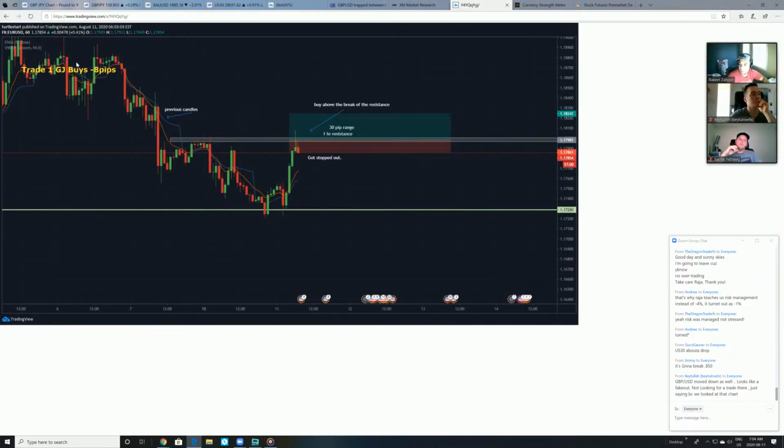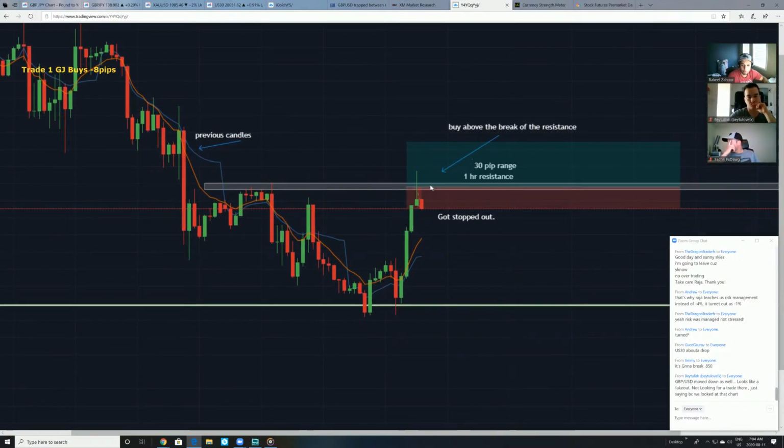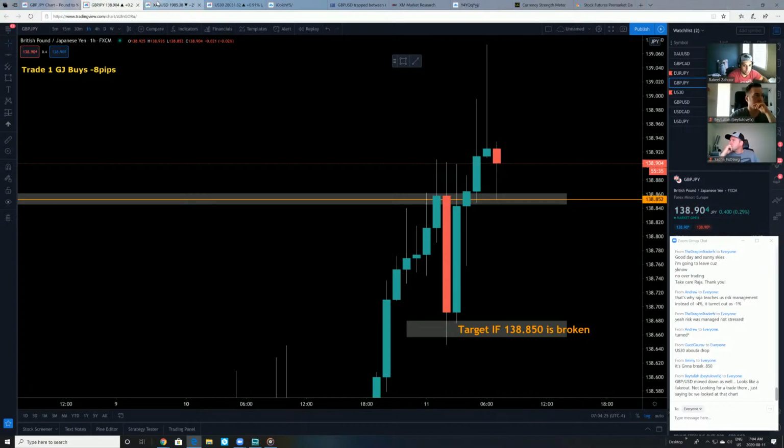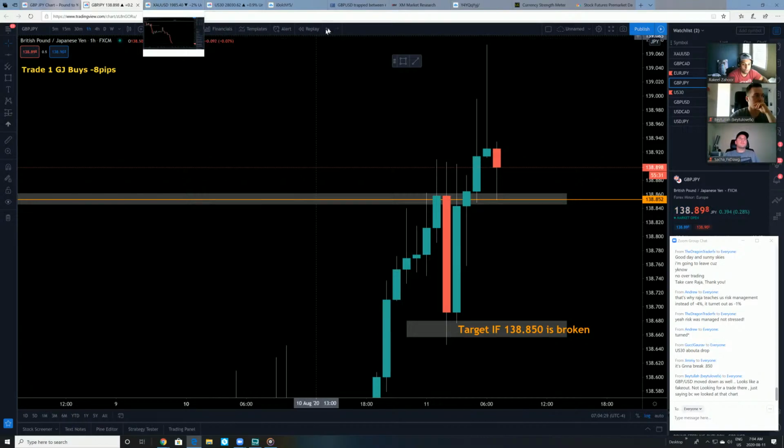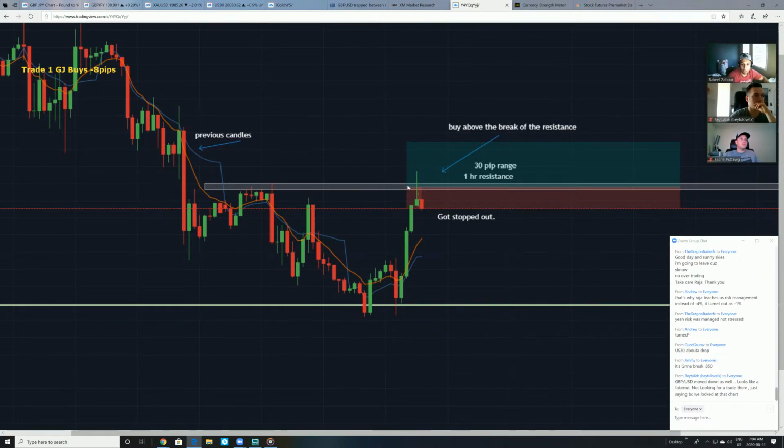This is Euro USD. Buy above the break of resistance. Got stopped out. Yeah, I think when there's really strong resistance, you need to wait for a candle to break and close above it to take an impulse entry. I know what you tried to do. You tried to take an impulse entry. I think a good idea would have been to wait for a candle to close above resistance.